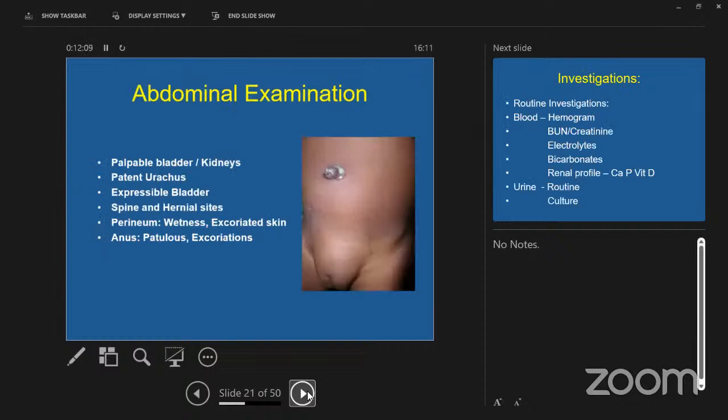On abdominal examination, a palpable bladder, an expressible bladder. This means that this bladder is storing urine and is unable to void. Sometimes these bladders reach such high pressures that it actually opens up the urachus, which is a connection which must otherwise be closed.